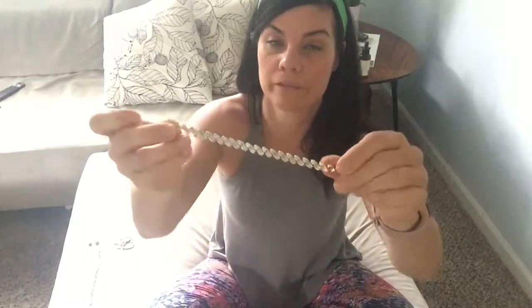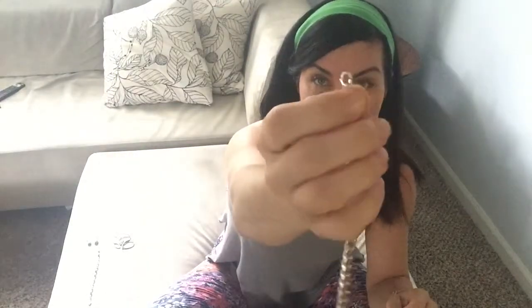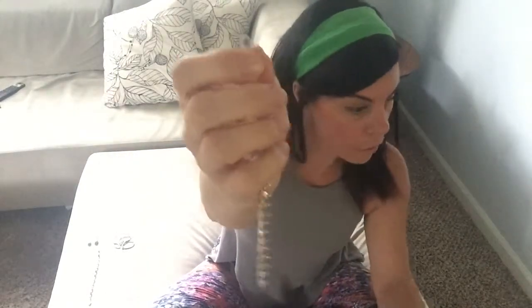Clasp. You know, I'm a big fan of a lobster claw clasp. Number four, check out the clasp. That is a lobster claw clasp. I don't know if you can see it really well there. I'm going to try to get it where the light shows it. If you see a lobster claw clasp, nine times out of ten, your jewelry is either going to be sterling silver or it's going to be gold.